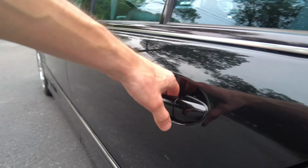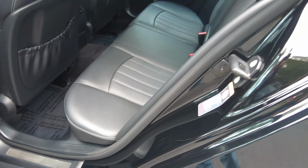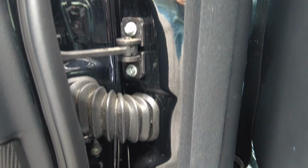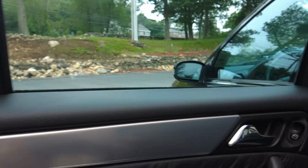So now let me show you the driver's side here. Once again, very, very nice condition. Even this kind of fabric-like door seal, not discolored in any way or damaged. All the hinges are corrosion free, and none of the rubber seals are deteriorated in any way.